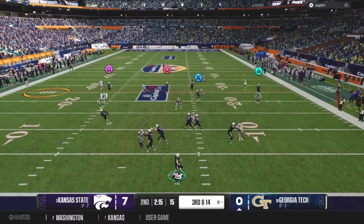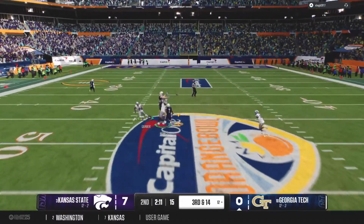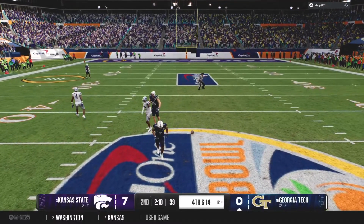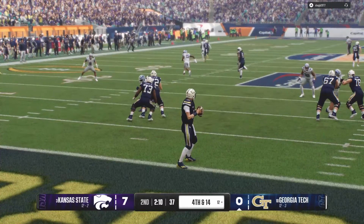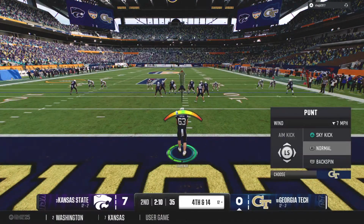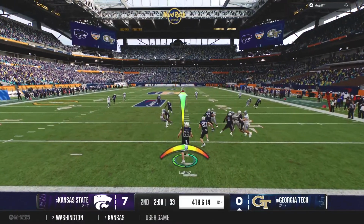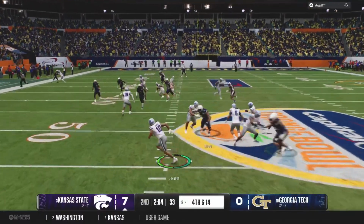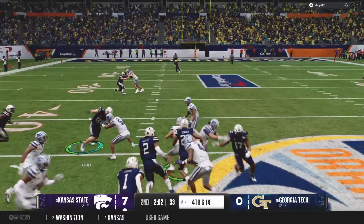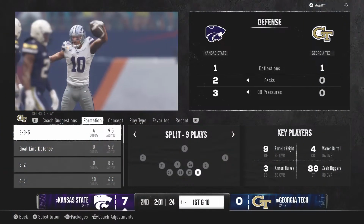Now on 3rd and very long, looking to throw. And looking for a big play here. That one falls incomplete. They tried to press it deep, but now it brings up 4th down. And the Yellow Jackets will line up to punt it away. Oh, and he's got some space here. He's brought down, but a good effort to make something of that return.